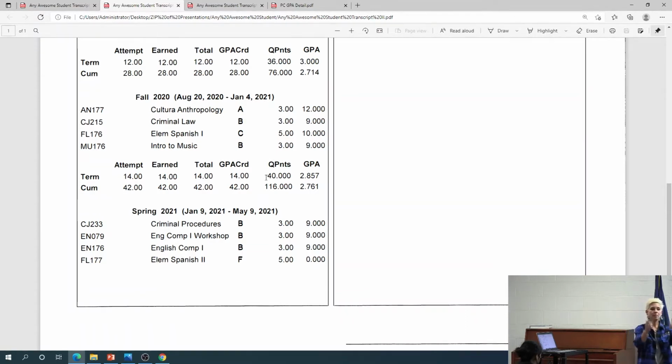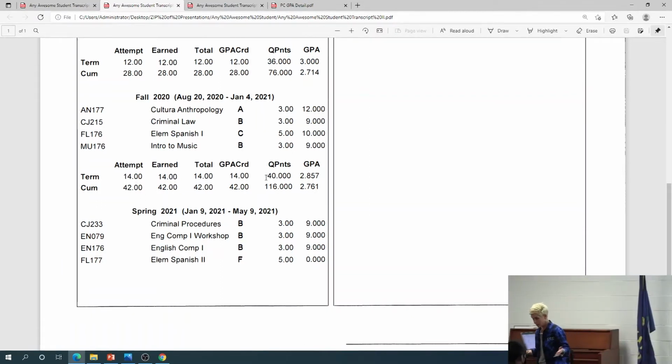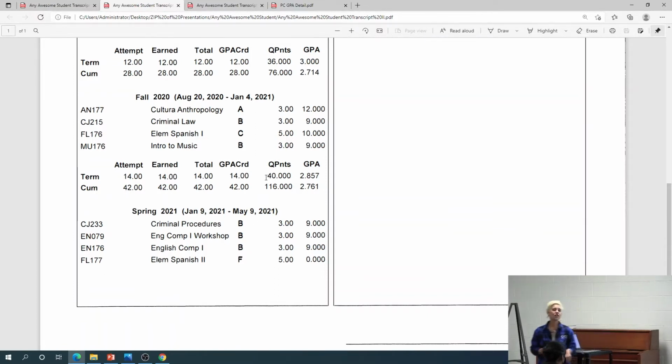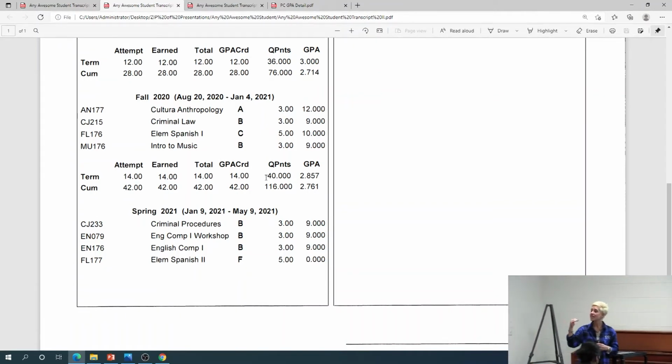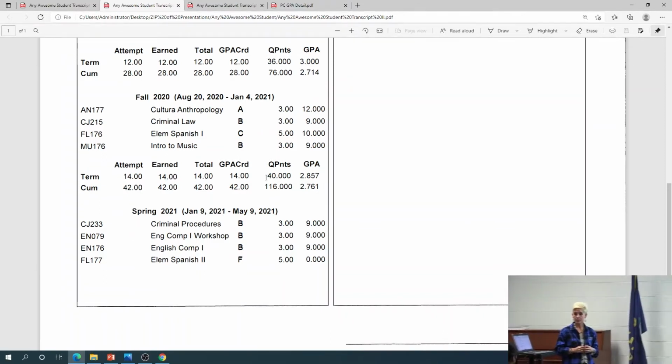It'll boost that GPA. So if you fail a class, if he retakes Spanish 2 and he gets a B, the F will always stay on the transcript. Withdrawals will always stay on there. They will never, ever, ever go away. But when you retake a class, the higher grade is then what's calculated in your GPA. So retaking a failed class is a definite GPA booster if you do better with the second attempt.